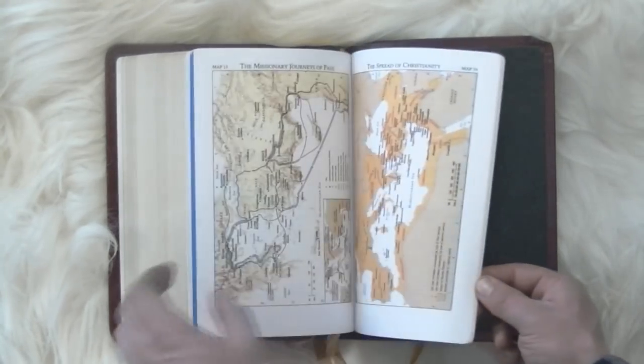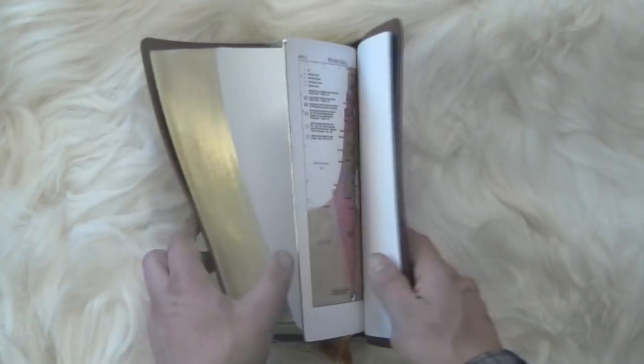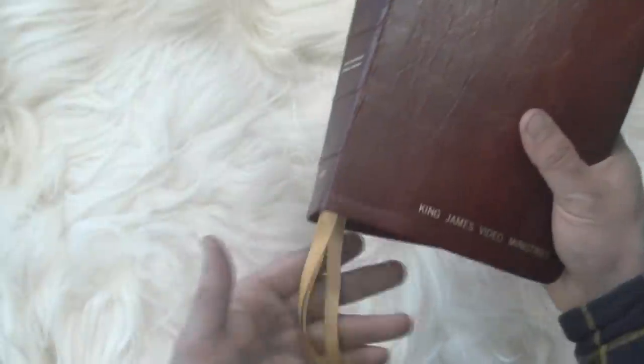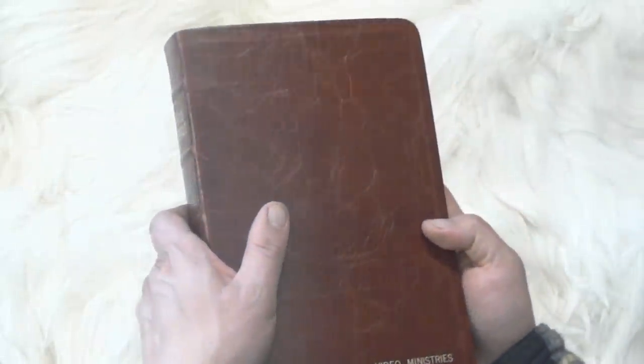Same thing basically as the other one. There. And then you have a few blank pages. So this one has no concordance. Again, if that's a problem, well, you can get another style or just have a concordance and write things out. But a very nice, very beautiful Bible.